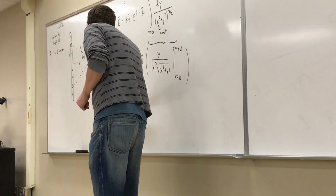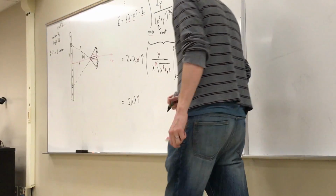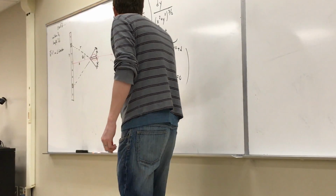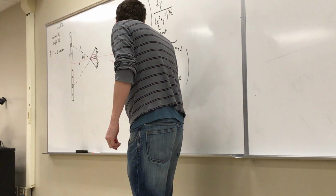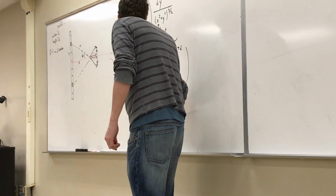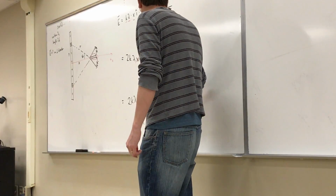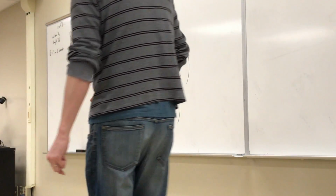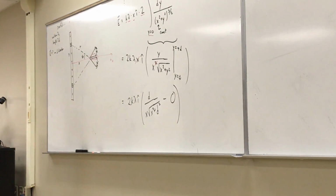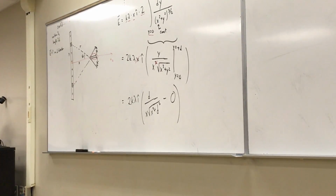So what do I get? I get 2k lambda I hat. I go ahead and I plug in my integration bounds. First I plug in b, like so. And then the other one, hopefully you can see that it will turn out to be 0. There's a y in the numerator, and that's going to kill the whole thing. So there is my electric field.